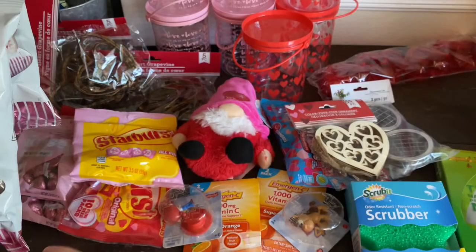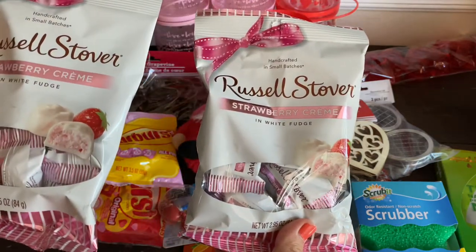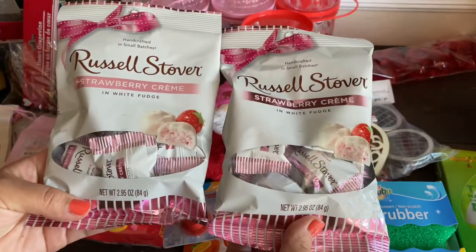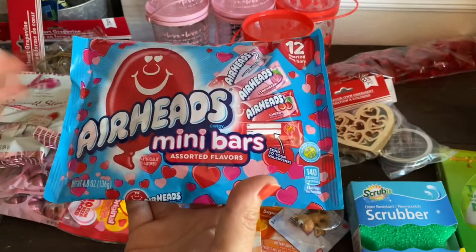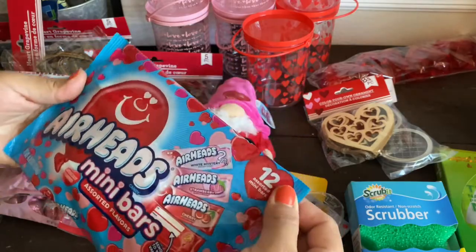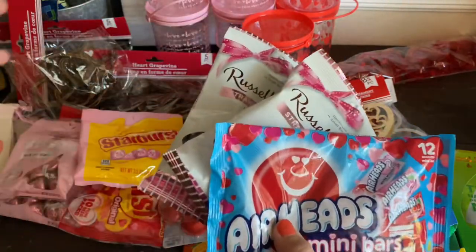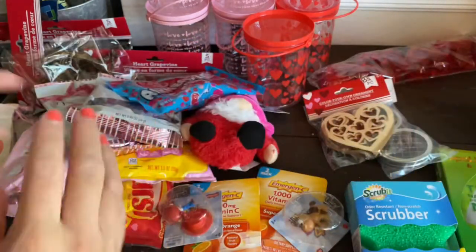And then I also got this Russell Stover strawberry cream in white fudge. I've never tried this, so I'm gonna go ahead and give it a try and see how it tastes. I also picked up these Airheads. They are the mini bars, and you get 12 in here, and you get pink and red, which is perfect for what I'm trying to do. So as you can see, I have a little theme going on here with pink and red. I'm excited about what I'm trying to do.